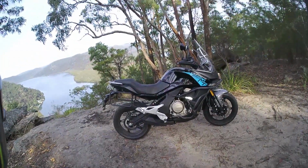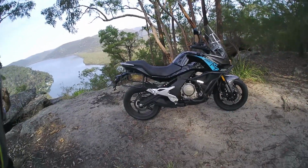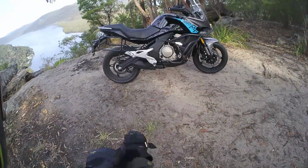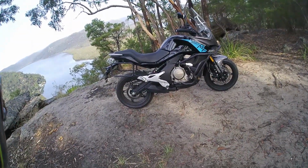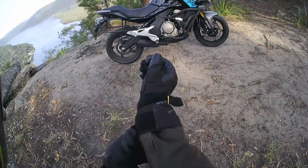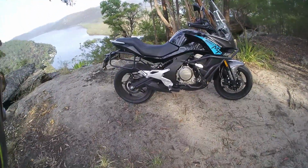One thing you'll notice, it's got that 650 engine in it, which is a nice engine. It's quite punchy for the capacity. It's very nice to ride on the freeway and around town. It's just a little bit on and off as you're coming off the throttle.